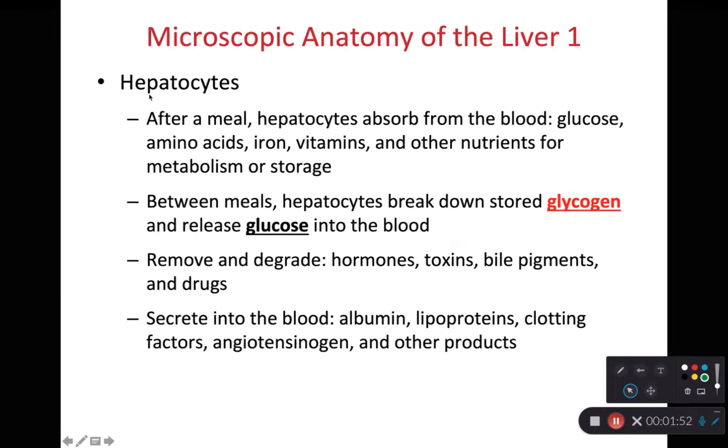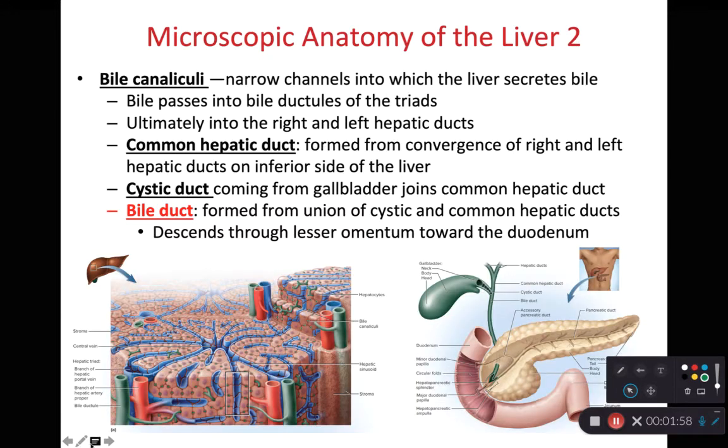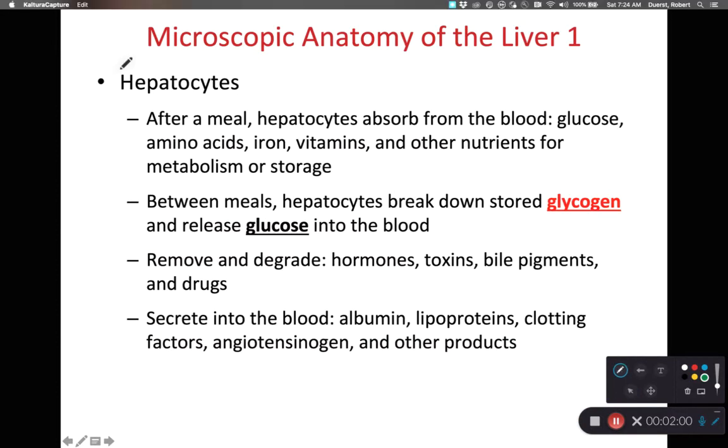As we look at our liver, the liver cells that make up the majority of the liver are called hepatocytes. Hepato meaning liver, cyte meaning cell. After we eat a meal, hepatocytes within the liver will absorb nutrients from the blood, particularly glucose, amino acids, and some other miscellaneous nutrients. And these hepatocytes are then going to process them. Sometimes they process them and then re-release them back into the bloodstream to be used by other organs. Sometimes the hepatocytes process them and store them within the liver.